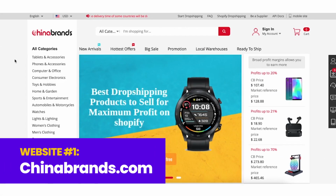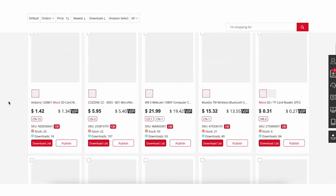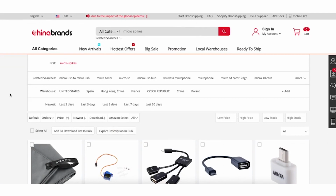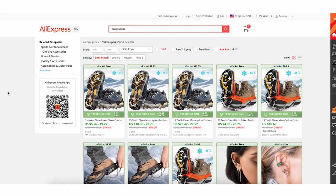You can see straight away that it looks very similar to AliExpress. It is, of course, the same sort of thing. So let's just put in micro spikes. Okay, so we're not really getting anything here. Just for a constant variable, I'm going to have AliExpress open. And bingo, straight away it is displaying the exact product that I want.